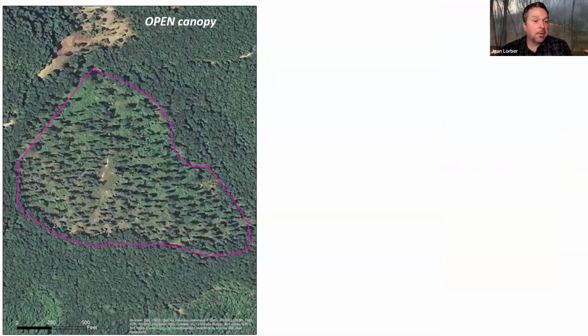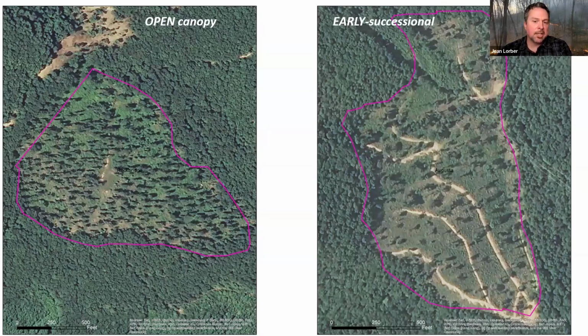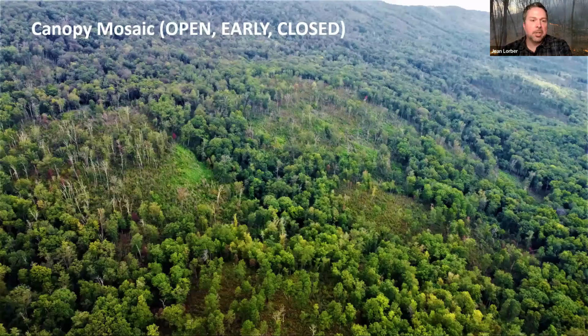Here we have an aerial view of just silvicultural units, and they themselves have a diversity of outcomes that create open canopy, that create early successional, just different residual basal area targets. So again, y'all are familiar with all this, but I just wanted to summarize in one nice package what this forest looks like.